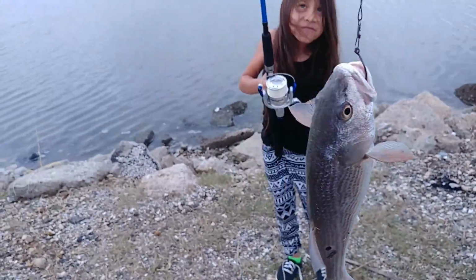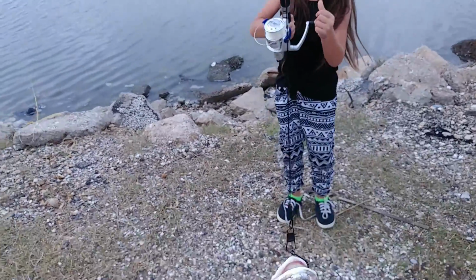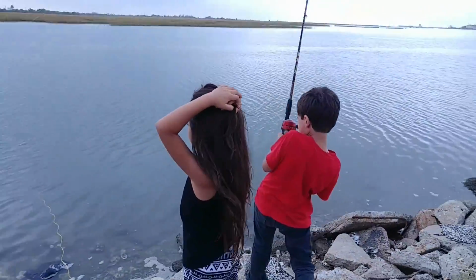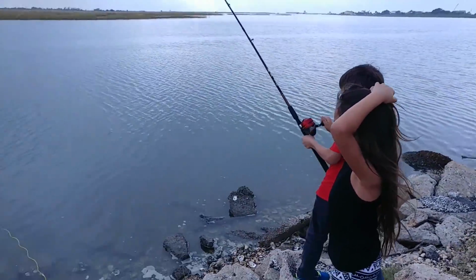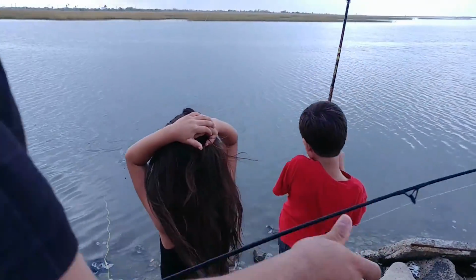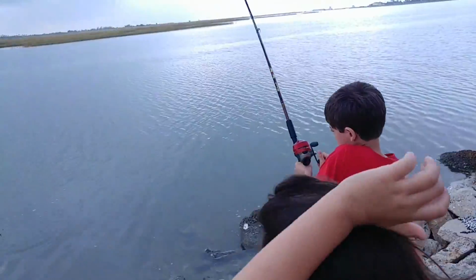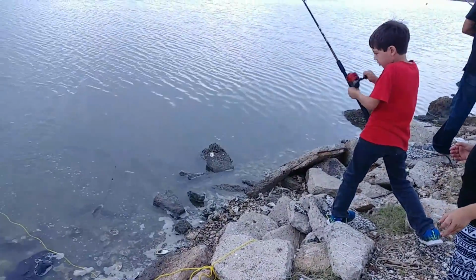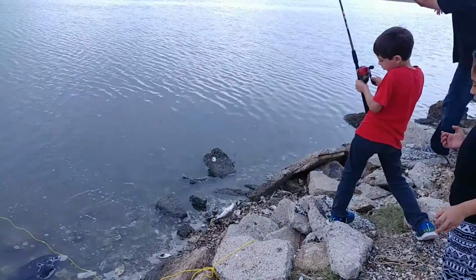It does have a blue tail. Oh! Good job, Jennifer. Right there's good. Right there's good. I got you. Dad, look at that. Oh, that's bigger than my foot. Oh my. This might be a keeper. Right there. We can get him. Reel it, Memphis. Reel it. Oh yeah, big guy.